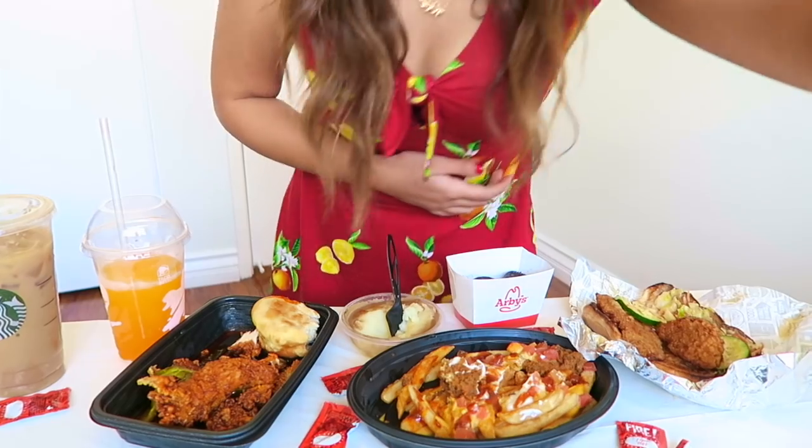Mmm. Who else loves pickles? I feel like you either love them or hate them. Okay. Two thumbs up so far. I recommend both of these. Whoa. Mmm. Oh my god. I just for sure got grease all over my camera. Whoops, I hope I didn't get any on the lens.